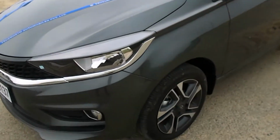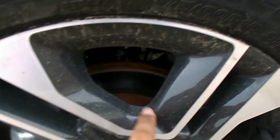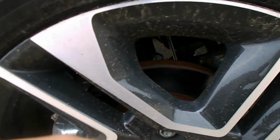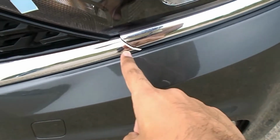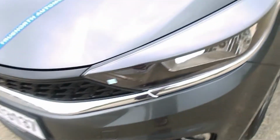So the wheels are okay, but the showroom we got it from, they have a lot of rust here. This is not the best thing to have, but they were just saying it's a common thing. And then the other thing was the fitting of this grille. As you can see, it is off, but they were saying this is just a small thing. So we could not say anything to them.